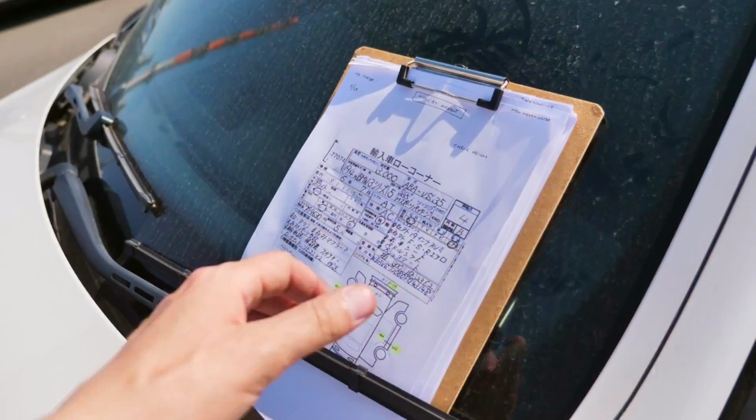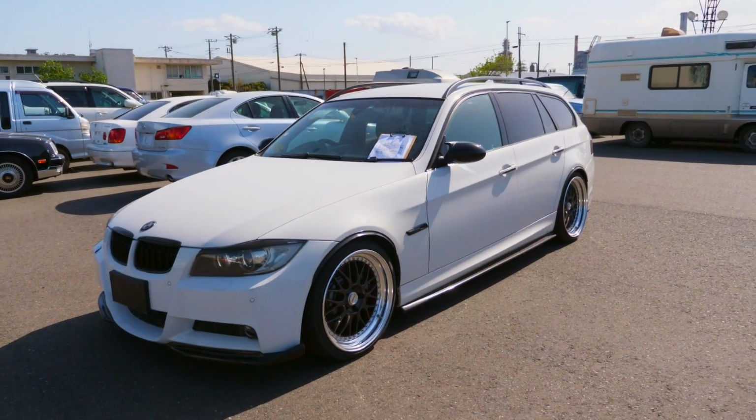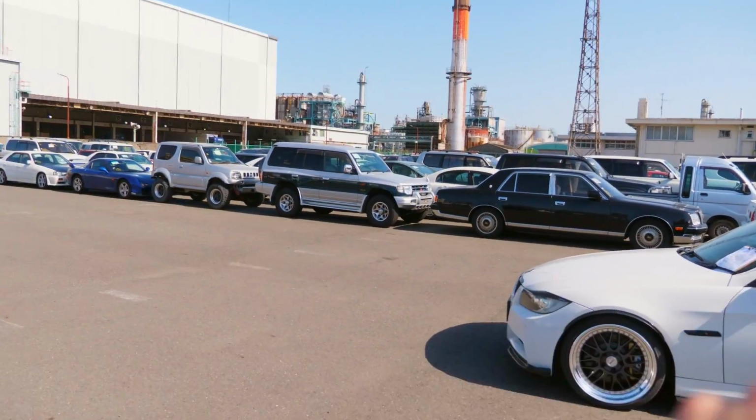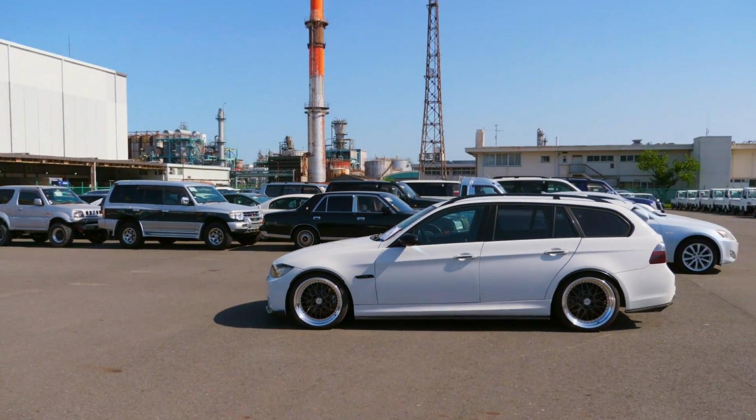So this car was sent by accident to the port. It should have come to our lot. That's why we are not in the regular location that we typically are. But now you get to see the lot. All these cars here and all the cars behind them are all our cars.